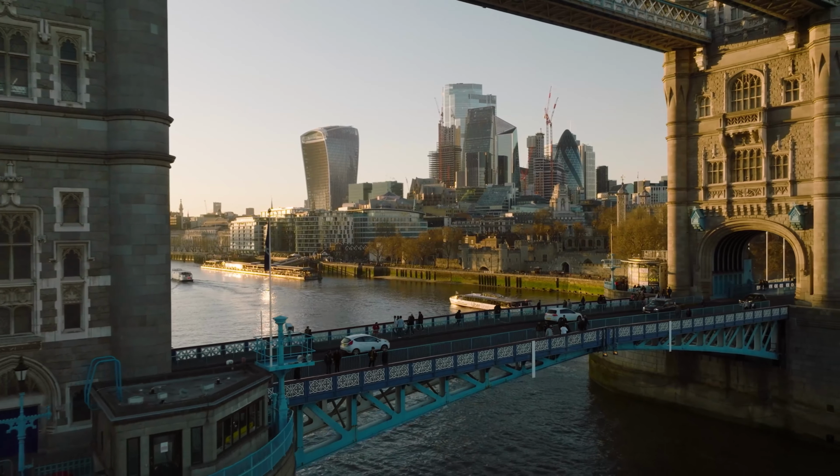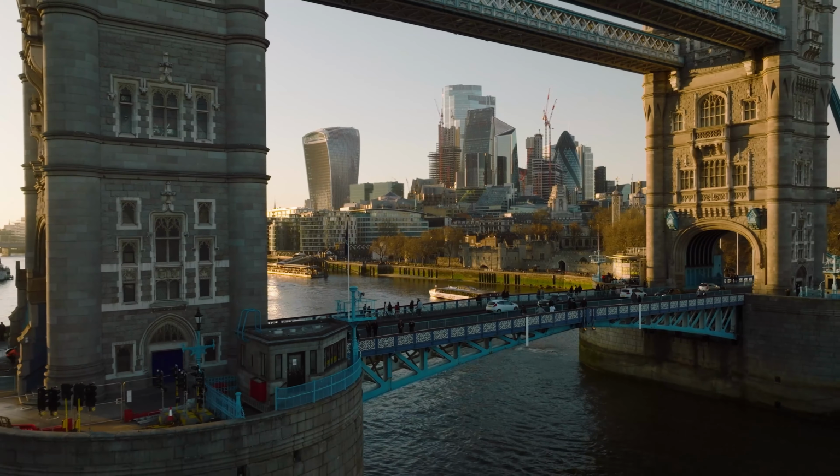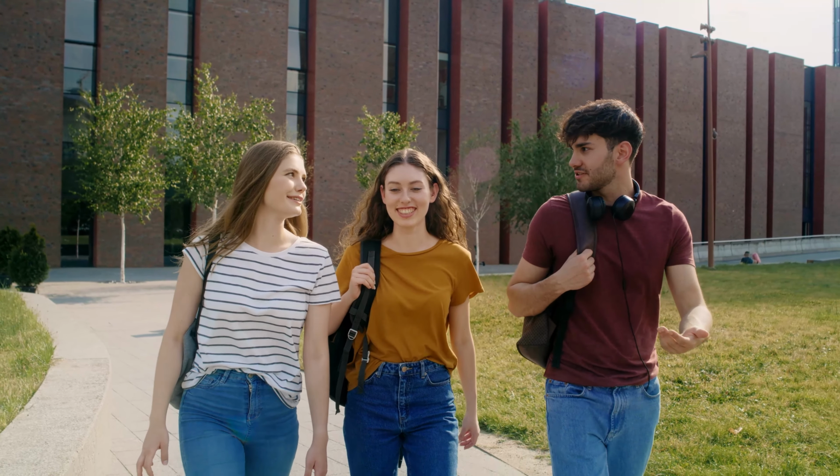To sum up, studying abroad is an invaluable experience, but it requires careful financial planning. Start early, be thorough, and you will make the way for a beautiful educational journey.